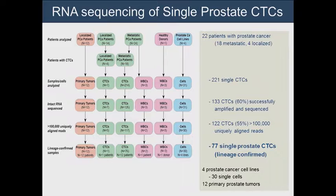And then through the application of some very stringent thresholds and criteria, most importantly looking at the expression profiles, we identified those cells that had high expression of prostate lineage-specific markers, but low expression of leukocyte markers. And we ended up with 77 single prostate CTCs that we were confident were in fact lineage-confirmed CTCs. We then compared those to prostate cancer cell lines, as well as primary prostate tumors that we also sequenced.